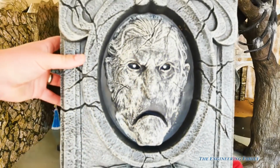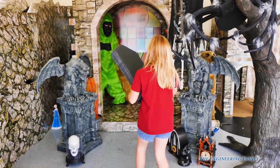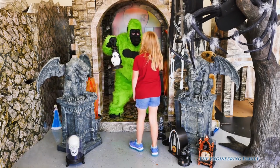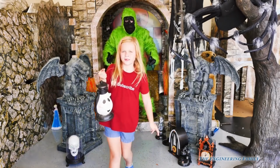Whoa. I don't know if I like Haunted Henry. All right, let's put him back and see what the gorilla has next. Yeah. Well, there's the gorilla! Whoa! Look at that, Assistant! It's a ghost lantern! You have to use that at night to see pretend ghosts.